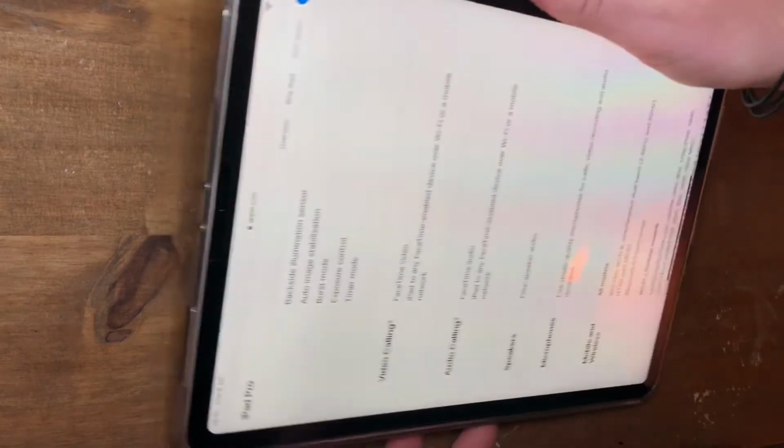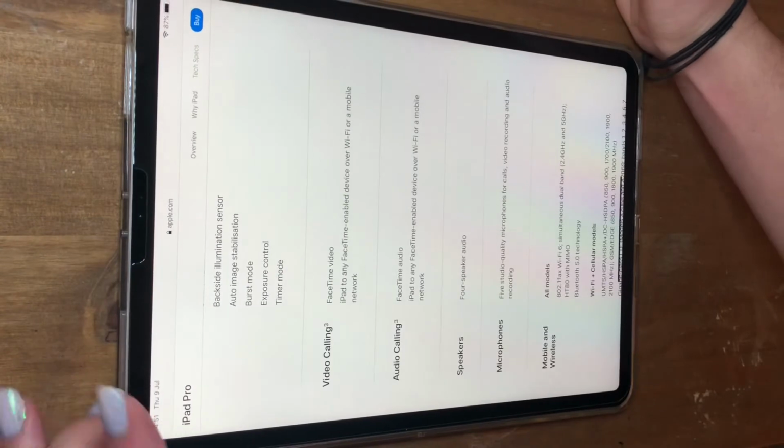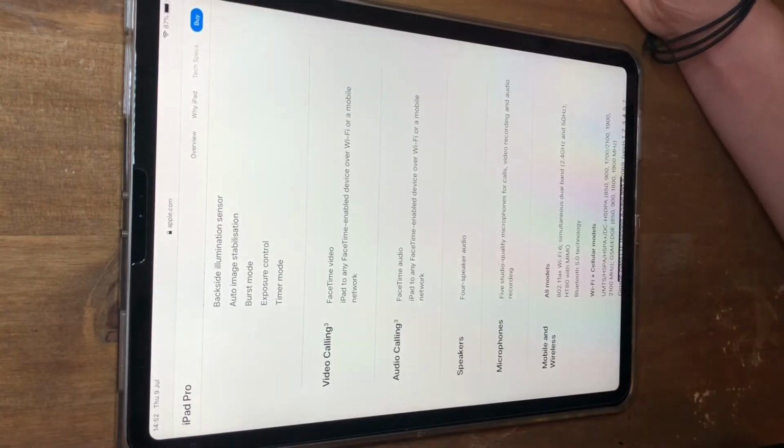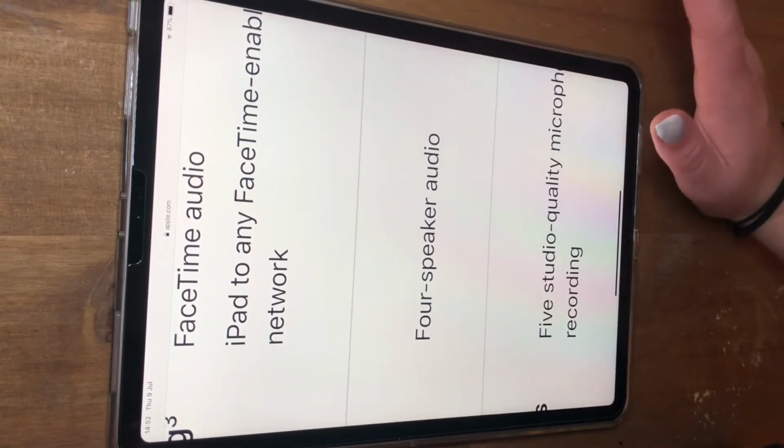I believe it has 4. Yeah, it has 1, 2, and then on the bottom it has 3 and 4. I think a lot of the iPads have 4 speakers, but these speakers are so good. I mean, it just says 4-speaker audio, which really isn't the most descriptive for Apple.